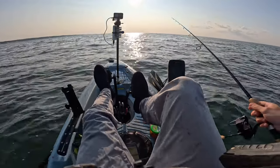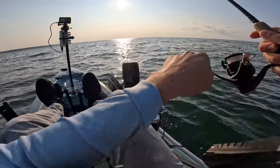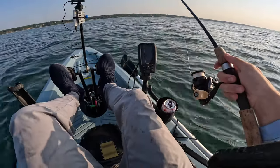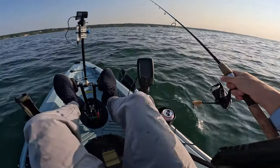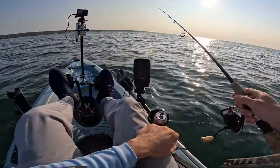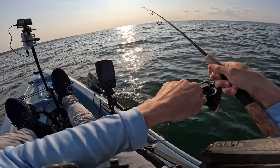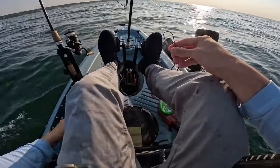Let's go to the next one. We got one jumbo. Got one jumbo off that. Got another nice looking boulder right here. Give it one more go. Replace this one. My last jig worm.